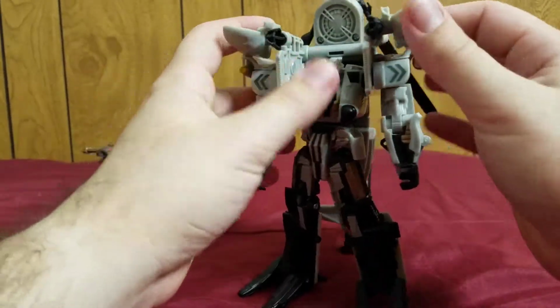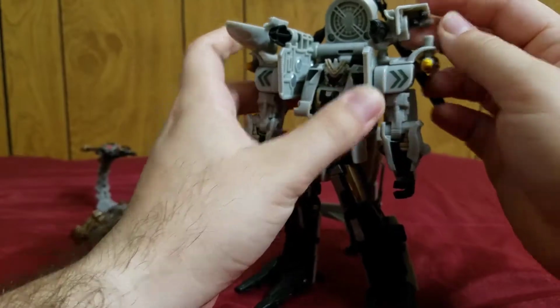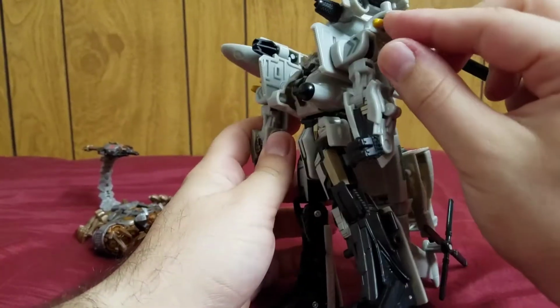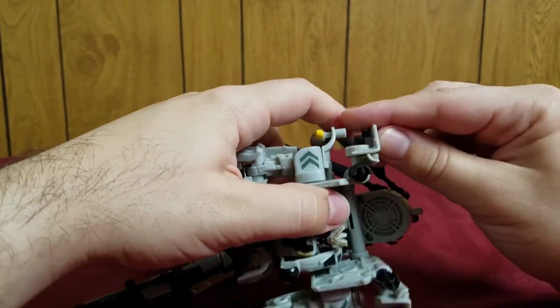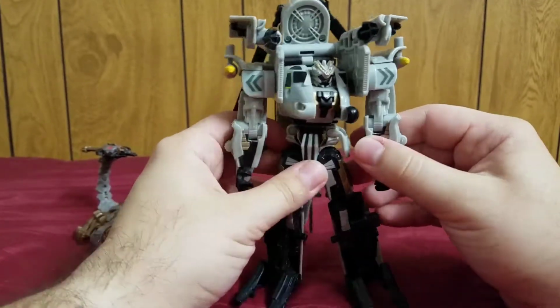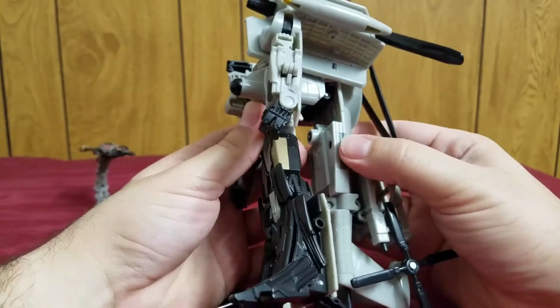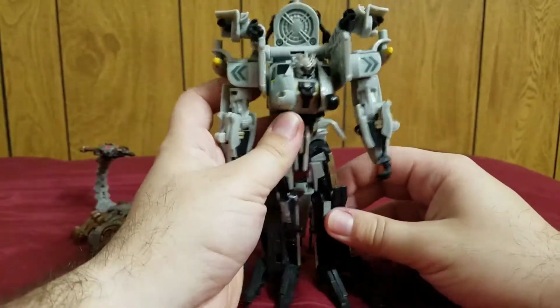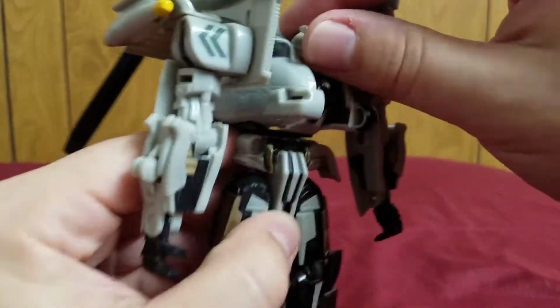The next thing you can do is you take this, rotate it forward to reveal some rockets here that he can fire. Same thing here. Rotate it. And there is some rockets there. And there we go. And yes, I'm also missing this other flap on this side. Yeah, I'm missing a bunch of things. And that is Grindor in his robot mode, which looks really, really cool.